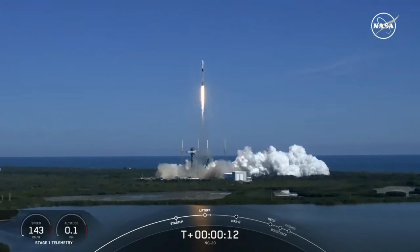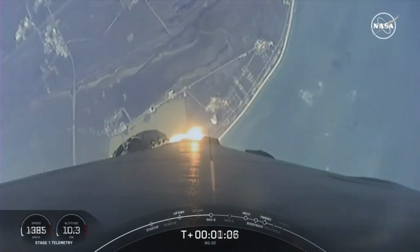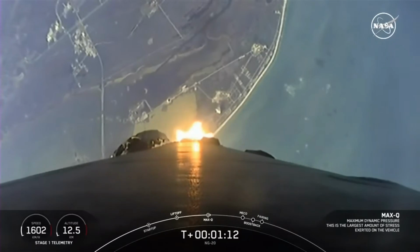Falcon 9 and Cygnus begin their flight, taking aim on the International Space Station. Pitch and roll program are in. Falcon 9 arcing out to the northeast. MOD here, pressure coming. Max Q. And great news, we've passed through max Q and are throttling those engines back up.